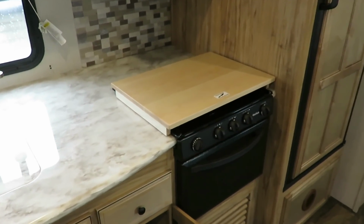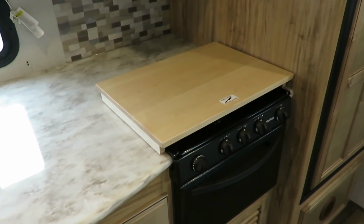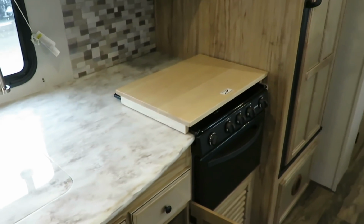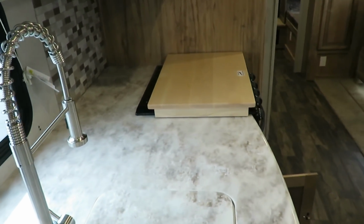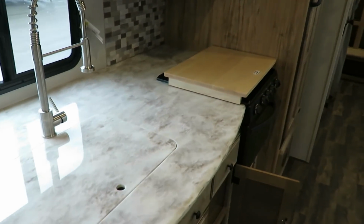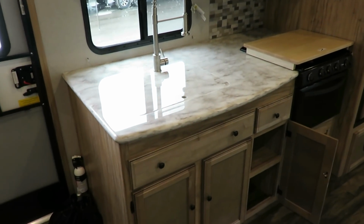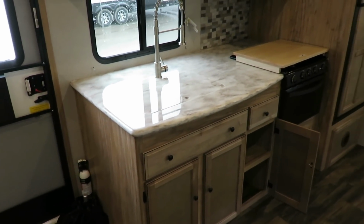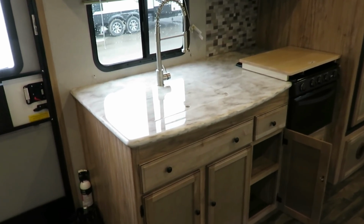This is a food grade cutting board stovetop cover. It's slotted so it doesn't bounce around in transit, but I also want to draw your attention to what's behind it. A big old chunk of extra countertop space. Freedom Expresses have deeper countertops. They have extra big, extra deep countertops for prep space. That means you have plenty of room to put a coffee maker and whatnot back there. You have all that extra room for those appliances.